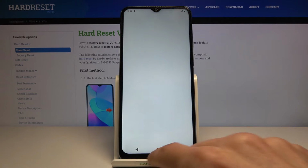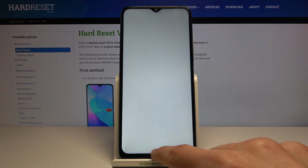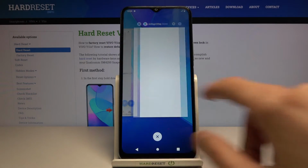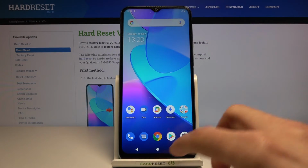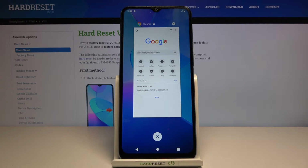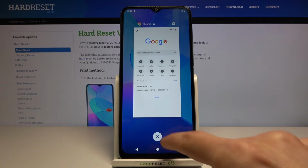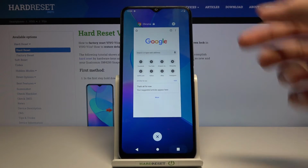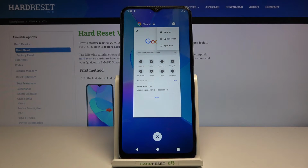So when you have multiple applications open in your recents, this will allow you to basically terminate all of them apart from the locked one. As you can see, it will remain while everything else will be terminated. So really nice. Now, the next one, as you probably saw, is the split screen that I want to demonstrate.